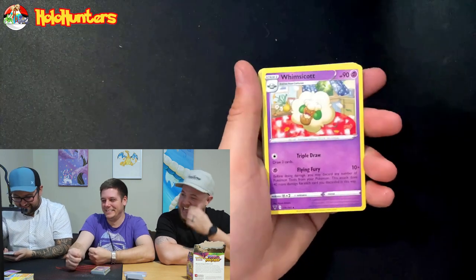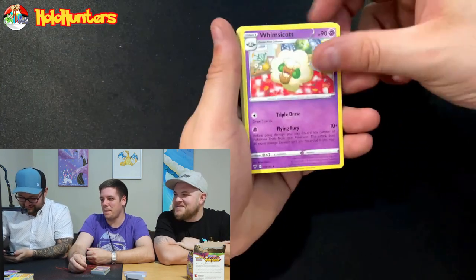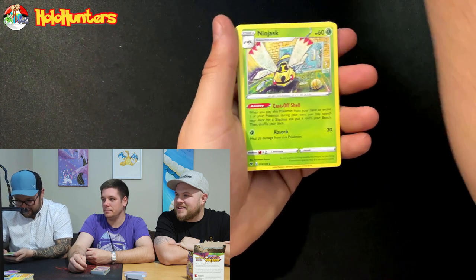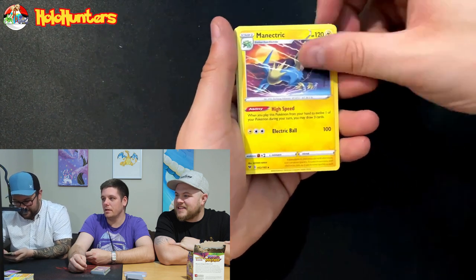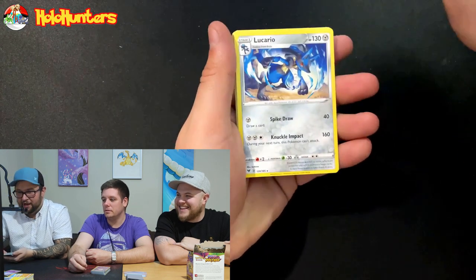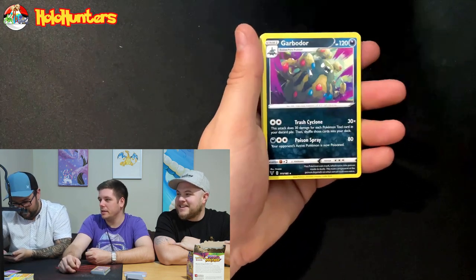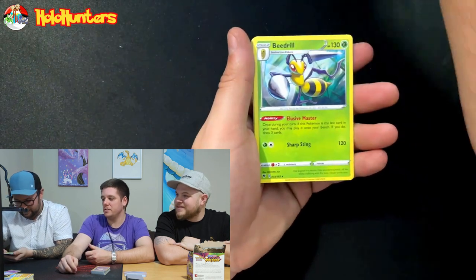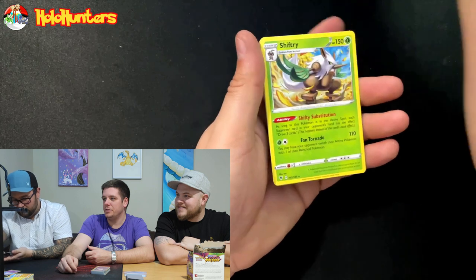Jolteon. Whimsicott. Bennett. Metagross. Nice rare there. Ninjask. Manectric. Toucan Sam, the man himself. Lucario. I think he evolves from nice. Pikifeck. And, man, your favorite boy, Donphan. Beedrill, I like Beedrill. You're a Beedrill guy.